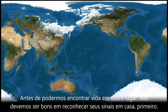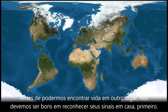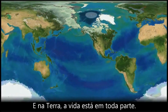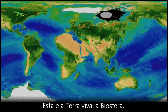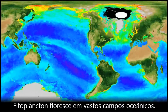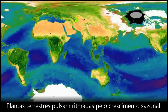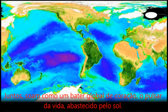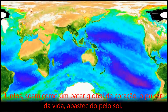Before we can find life elsewhere, we need to be good at reading its signs at home first. And on Earth, life is everywhere. This is the living Earth, the biosphere. Phytoplankton bloom in vast oceanic fields. Land plants pulse rhythmically with seasonal growth. Together, these sound the global heartbeat, the pulse of life powered by the sun.